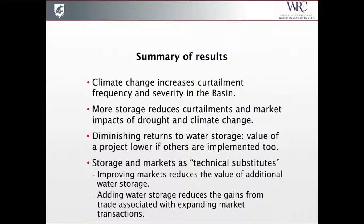My understanding is some of these storage projects have benefits for fish. So they're sort of technical substitutes you're talking about. But they're not for fish. So how does that change planning, whether or not they have both in-stream and out-of-stream benefits?